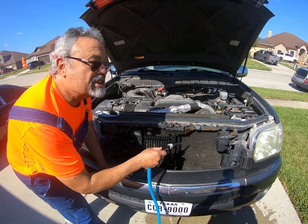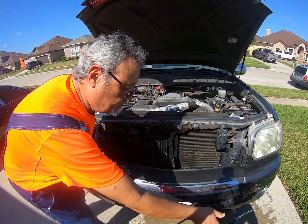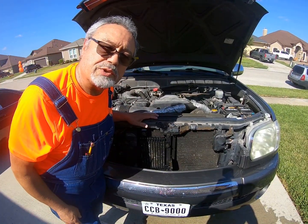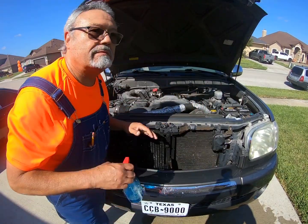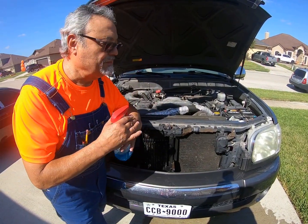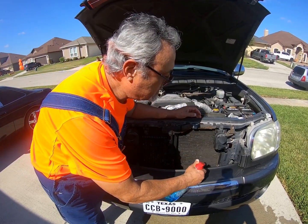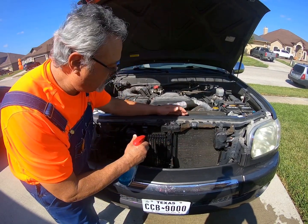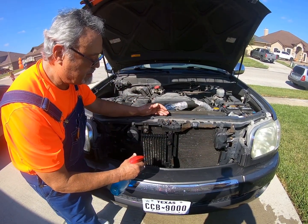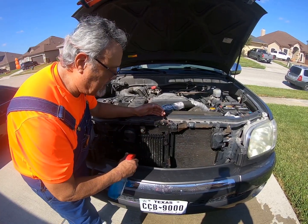I get the heat exchangers wet. All right, now I'll turn the water off. Once the heat exchangers are wet, use any kind of soap, it doesn't have to be this one. And you know what you're gonna do. You're gonna spray, just like that. You're gonna spray the heat exchangers, okay? And we're gonna let that soak for about a minute.